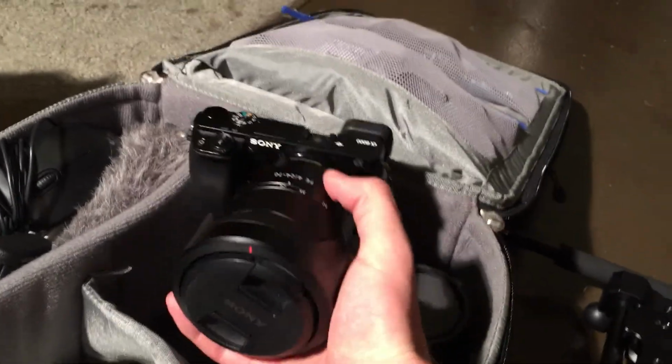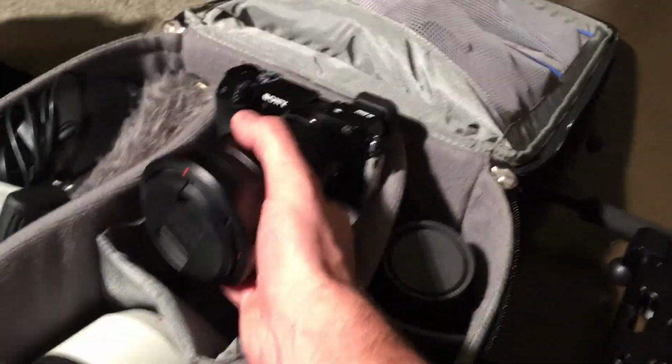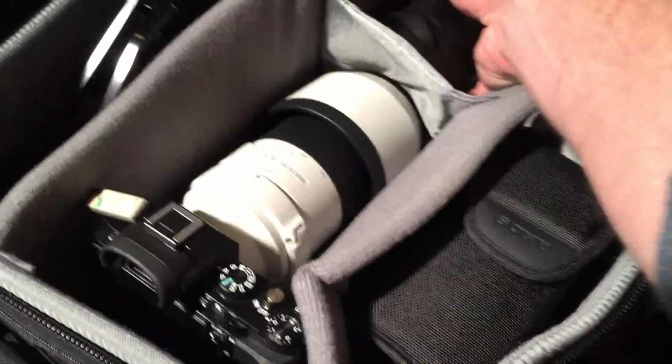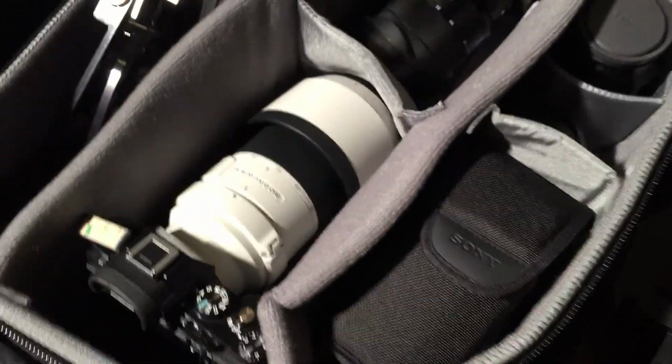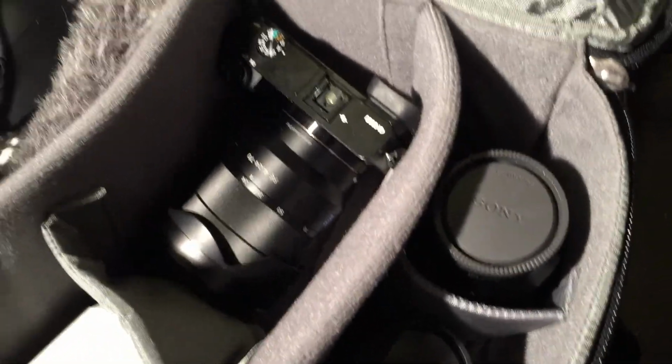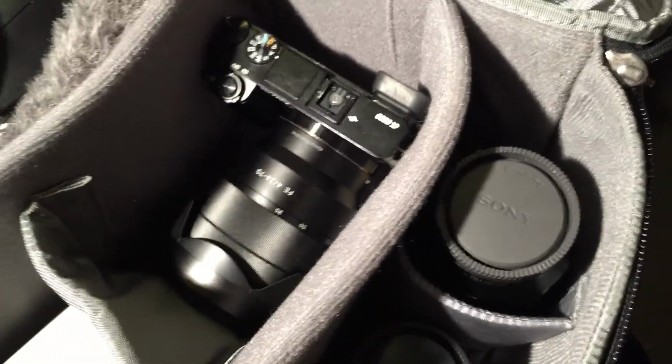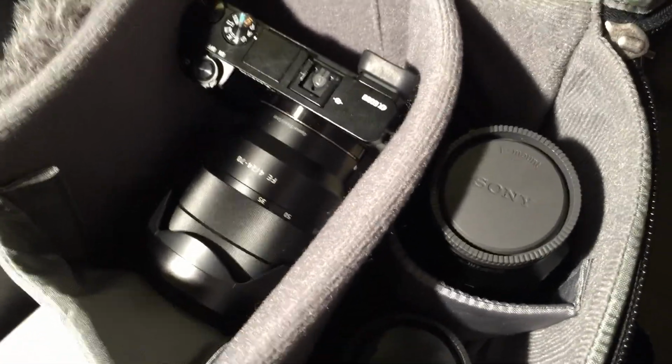I'm going to be using this. This will probably be my workhorse for the majority of the trip. I just have the 70-200 on the A7S right now because I just need to fit everything in the bag for the trip itself. But I'll probably be using that on the A7S. Right now it's just on the A6000 just to get everything down there and ready to go. So that's the A6000 with the 24-70.